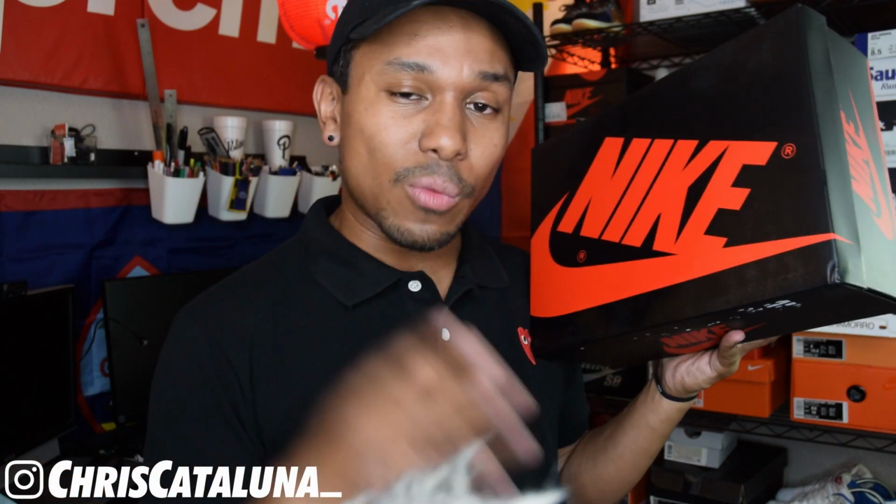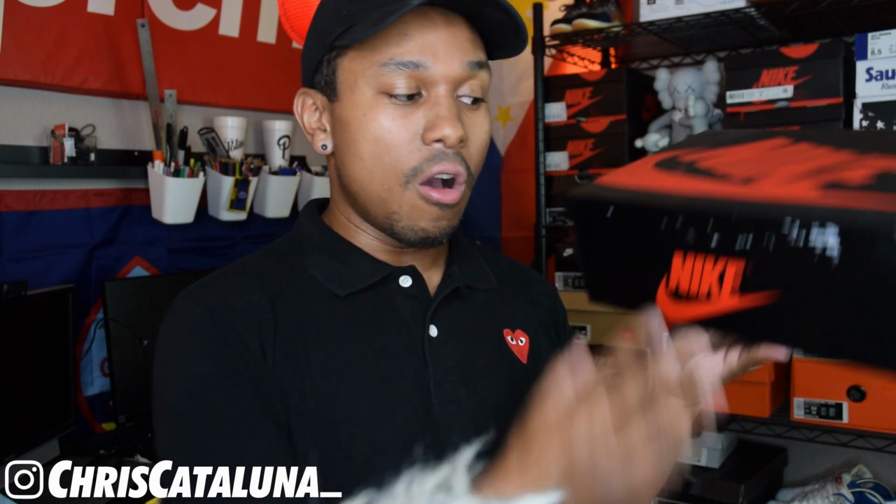Upon making your purchase, we are presented with your typical Jordan 1 retro box, predominantly done up in black with some red hints everywhere and Nike branding all over the box.